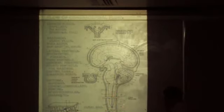And as I told you, if you want to do a lumbar puncture, you go in down here, usually between L2 and L3, somewhere here, where you're below the spinal cord and can sample out a little bit of that fluid.